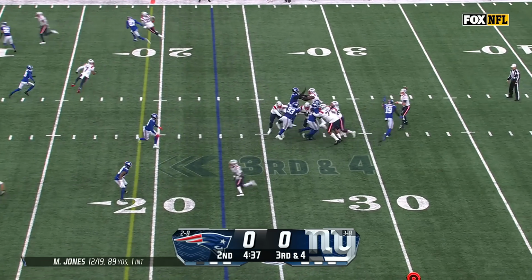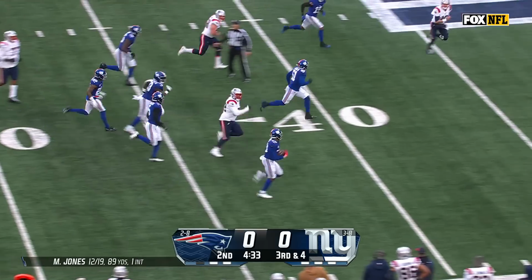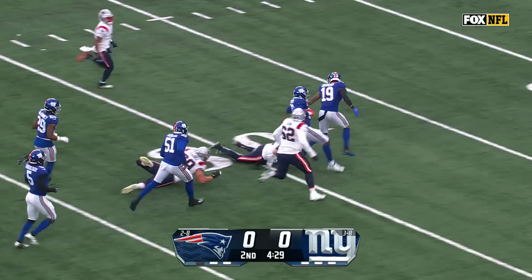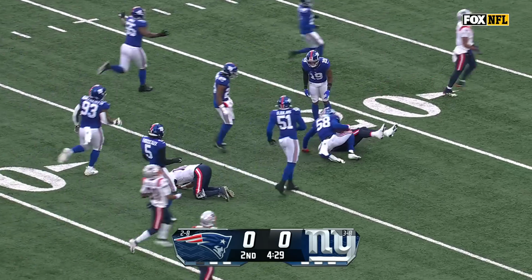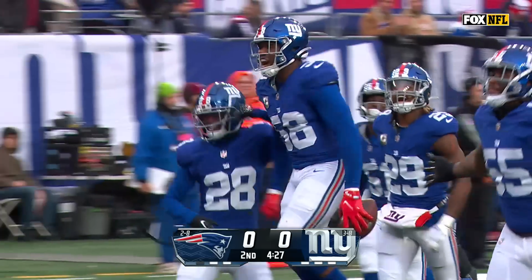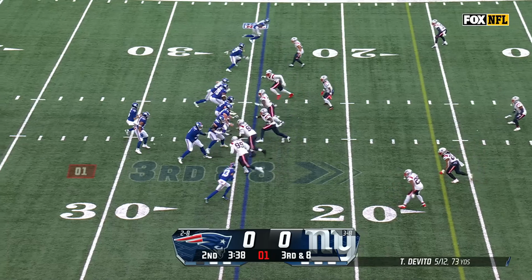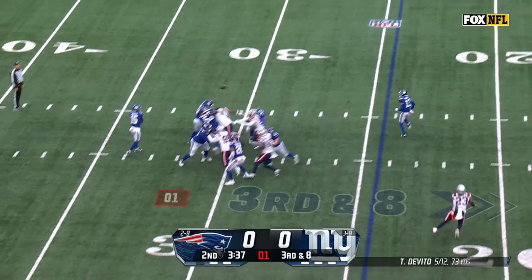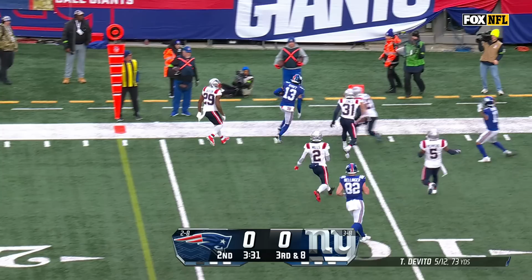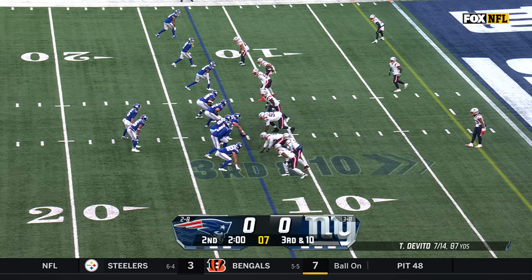Third down and 4. Jones under pressure from Simmons. Picked off. Isaiah Simmons was in the face of Mac Jones, and Bobby Okereke brings it back for the Giants. Finally brought down inside the 25-yard line. Play clock at 2. Third down and 8. DeVito complete. Hyatt makes a move and picks up a Giants first down.